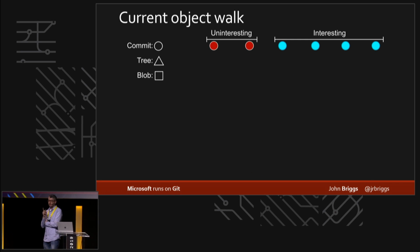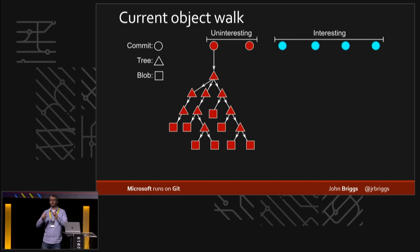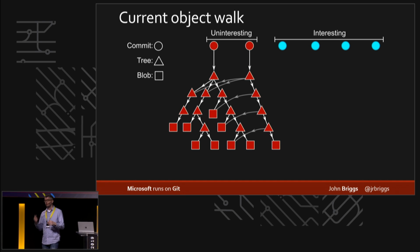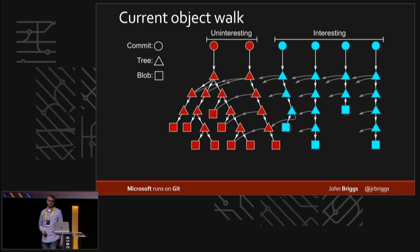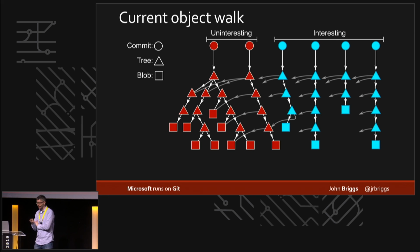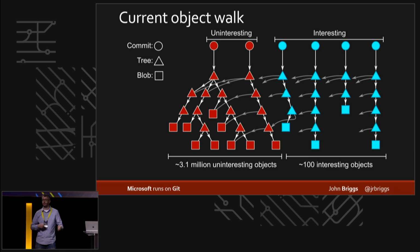Once Git has established the frontier, the next thing it does is go through commit by commit, walking down the trees to the objects, marking them as uninteresting if they originate from an uninteresting commit. And it does the same thing for each uninteresting commit. And then when it does that object walk for interesting commits, it will mark those new trees and blobs that are novel to the server as interesting. And that will progress all the way through until we've fully enumerated the set of objects that are new to the server. This is a completely sane way to do it in a repository of not unusual size. But what we were seeing in the Windows repository is to find 100 interesting objects, we were walking 3 million uninteresting.